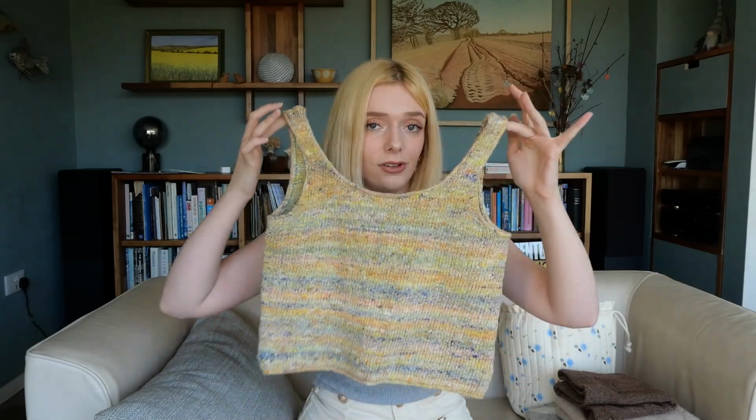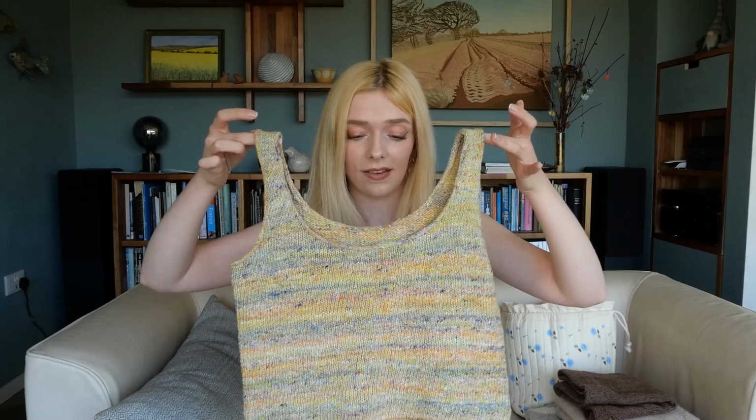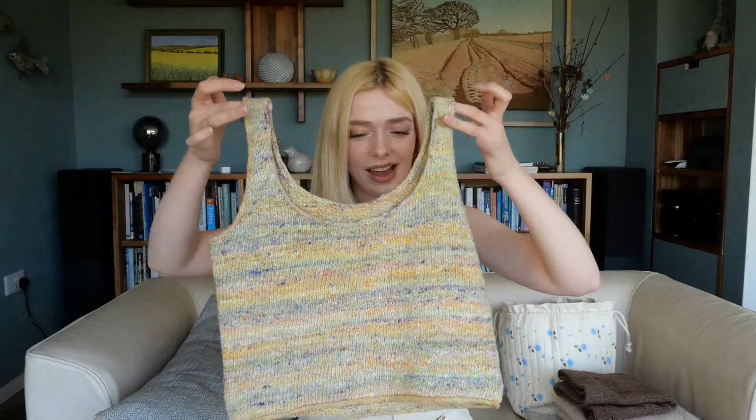So this top, it's just plain stockinette, but I think it's really pretty because if you look, this is the front and this is the back. So you can see the back is lower, it has this really elegant sort of scoop back to it, which I think looks really nice and adds a little bit of something to what would otherwise be a very plain top. It's also fully bra friendly, which I know a lot of people were really excited about, and I will also mention this first camisole I knit is also totally bra friendly.